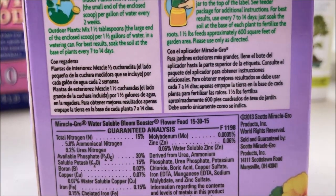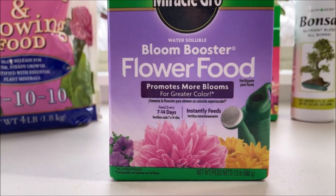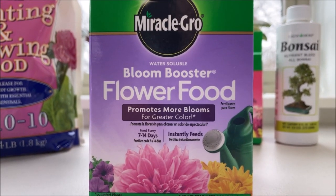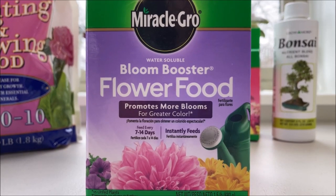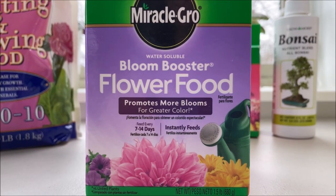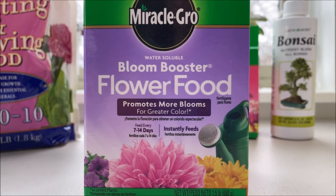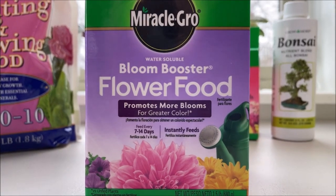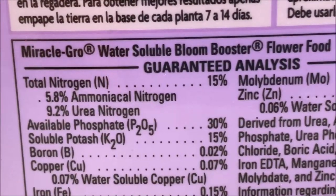As a new grower, when I first started growing them, I did try using this particular kind at 15, 30, 15 nitrogen, phosphorus, and potassium. And I must have used it incorrectly because I had lost a few plants to it. I then learned that while phosphorus is critical for plant growth, plants don't need a lot of it, and it can become toxic if used in excess. In fertilizers, phosphorus comes from phosphate, as shown on the label of this particular product. Here we see available phosphate.